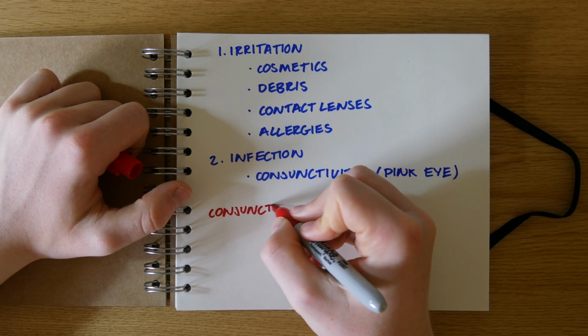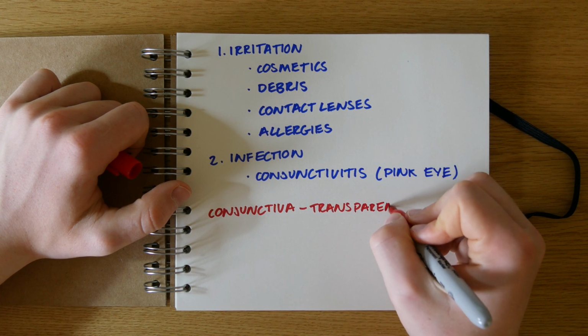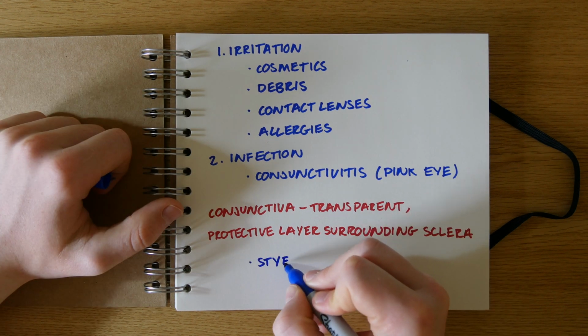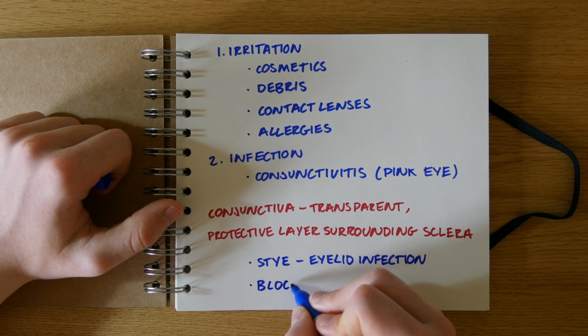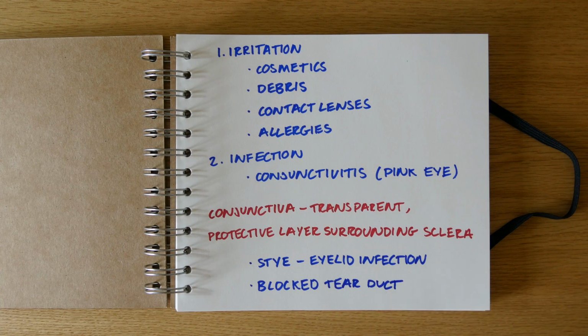Conjunctivitis or pink eye is particularly common in children. It occurs when the conjunctiva, which contains many tiny blood vessels, becomes infected and turns red. A stye may also form, which is an eyelid infection that may block glands and form a tender lump. If the eye isn't draining adequately, then this may be a sign of a blocked tear duct, usually caused by injury, infection or a tumour.